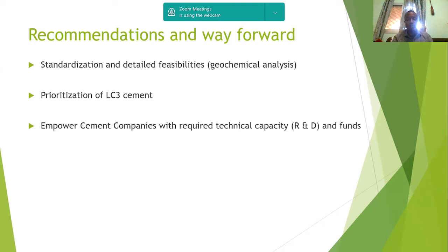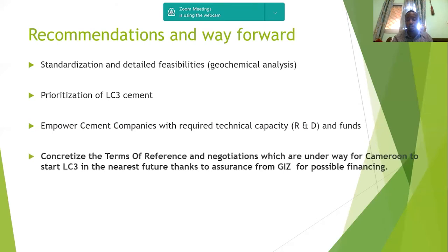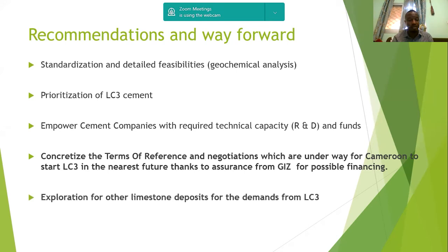And so that is one of the things that the cement companies need, and they also need funding for modification of their technical infrastructure. So also concrete terms have to be made to conclude the negotiations that were done with GIZ in Cameroon. Dr. Meiti is doing a great job in this regard. I think the terms of reference for the project, which will maybe start up in Cameroon very soon, are being elaborated presently based on the conclusions of our last meetings.